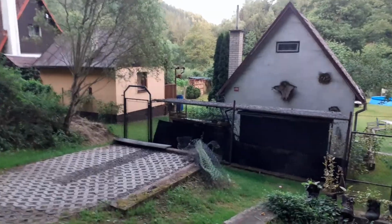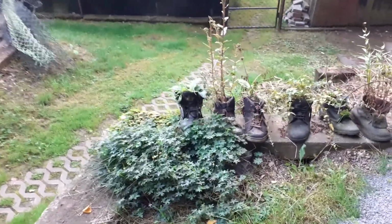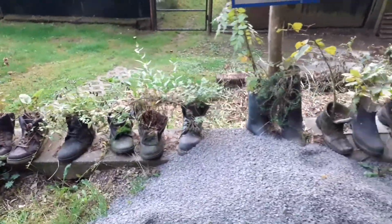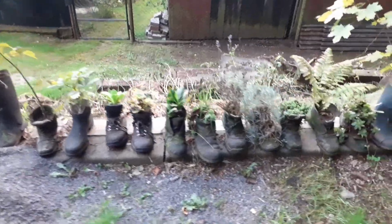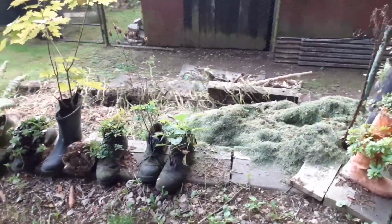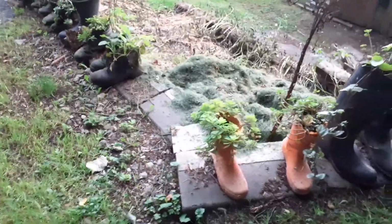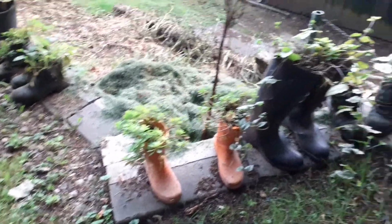Okay, here we have the original botanical garden. Look at this. The botanical garden. How beautiful is that? And it keeps going and going and going. Oh, look, we got some orange ones. We got some orange ones, look. Oh, they're my favourites.